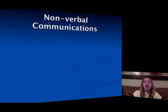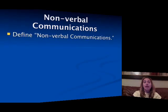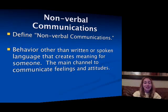So if we're speaking of nonverbal behaviors, that was specific to behavior, but if we're thinking about nonverbal communications, let's see if we can come up with a definition for that. On your paper or in your head, whatever you'd like, what would you define nonverbal communications as? And once you've come up with how you might define that or explain that, the official definition is behavior other than written or spoken language that creates meaning for someone. And it is the main channel to communicate feelings and attitudes.